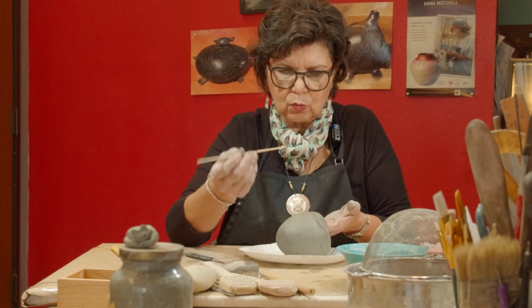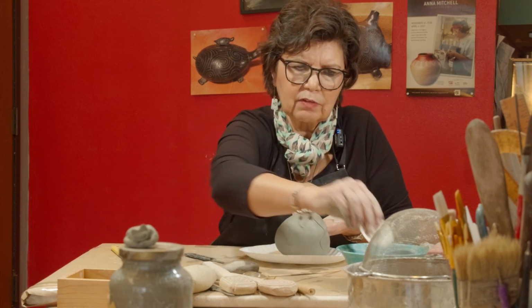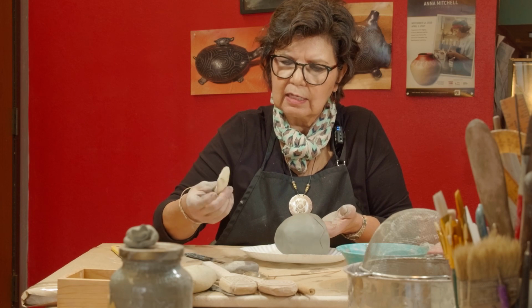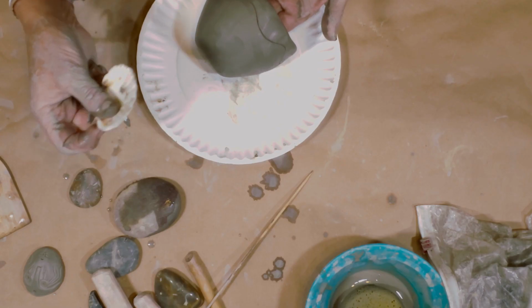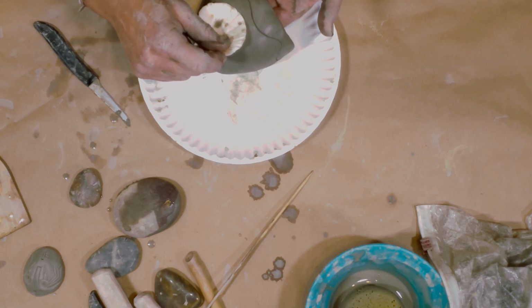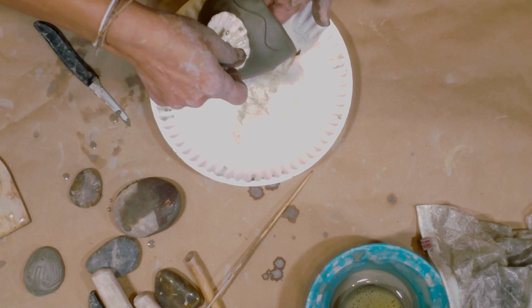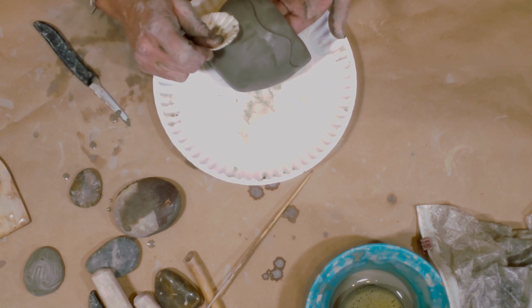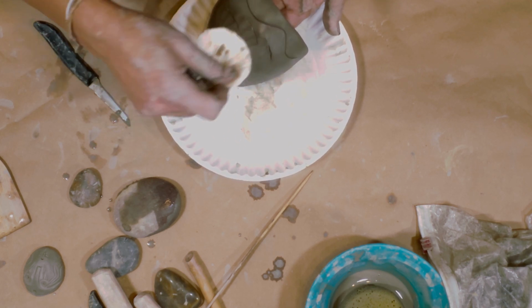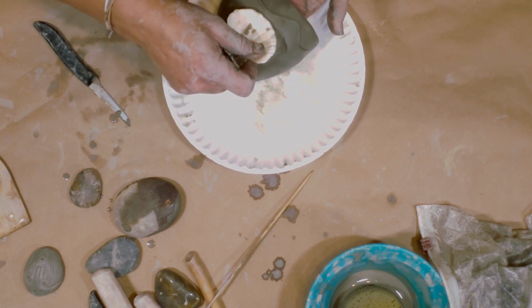Now that is one way. Like here I have a little simple shell design, and this would be just pressing that into your clay. So just a couple of different techniques. I'm not sure if you can see that really great.